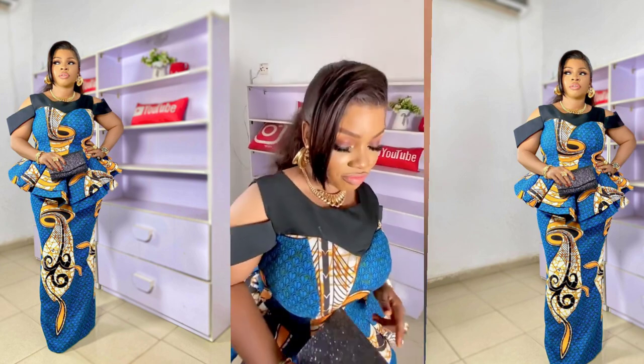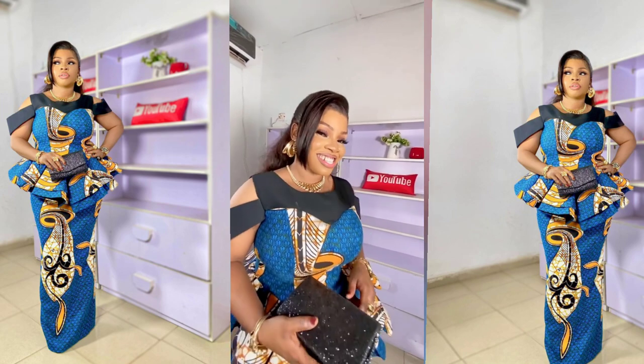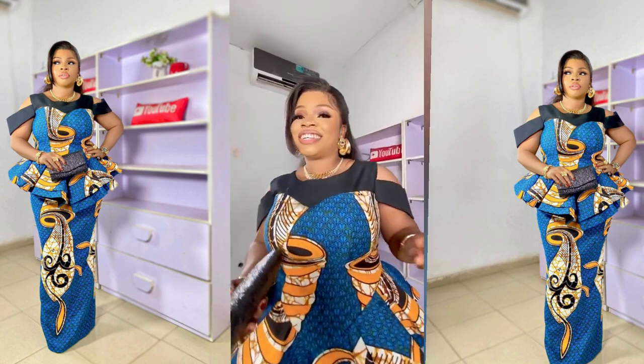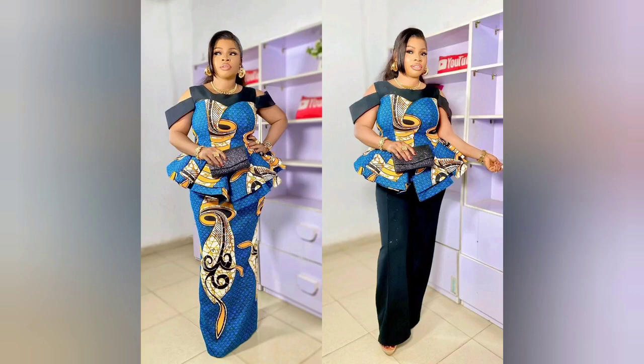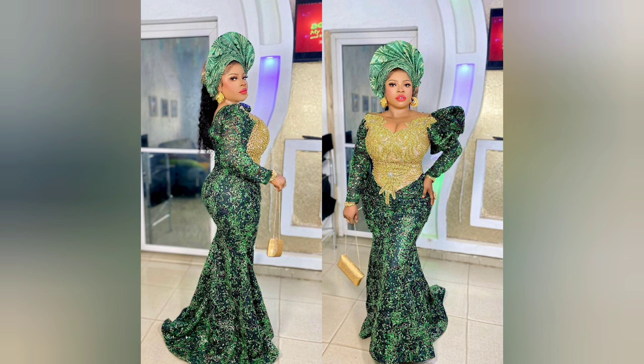This particular style, you guys, as you can see, is an Ankara skirt and blouse. Don't worry, you're going to be seeing other ways you can rock this particular blouse. This is it. You can use your black part to rock this blouse. The way she's rocking it, it's good to go. It's so beautiful, mature, and it's latest. The Ankara print is well detailed.